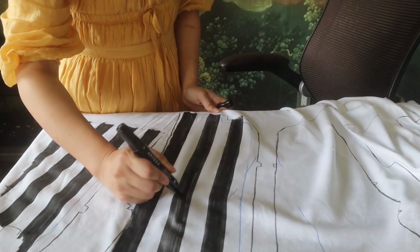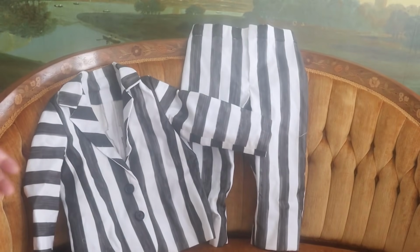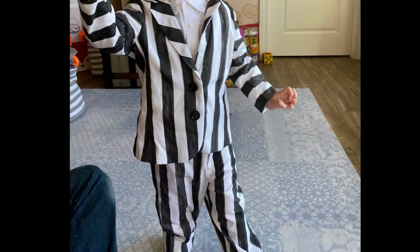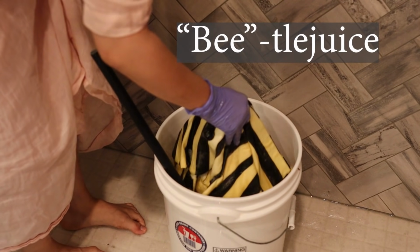Honestly, Halloween is my favorite holiday of the year and it's been so much fun sewing Tim Burton-esque outfits this entire month. Earlier this month, I made my son a Beetlejuice costume that I ended up having to dye yellow in order to get him to wear it.